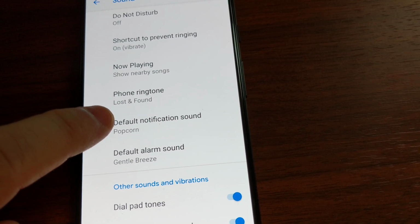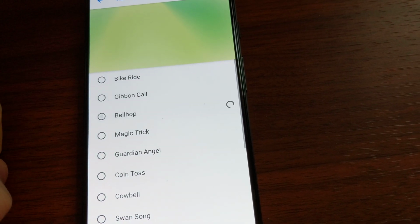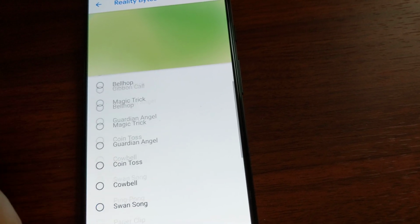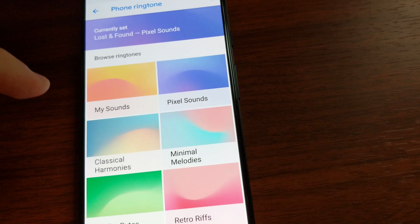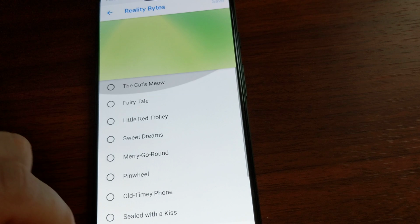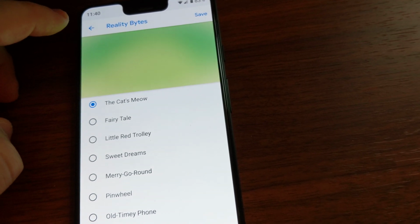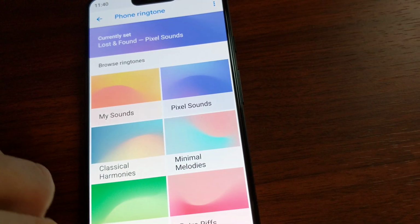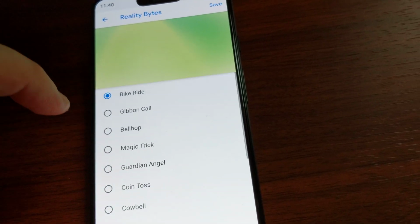Let's see. If I go into the notification sounds, it's still the same ones. Although, all right, so bike ride, give and call, bellhop. If I go out of here, back into reality bites, so they are different. The sounds in reality bites sound like they're designed to be ringtones. And if you go into the notification sounds, same reality bites, they're completely separate.